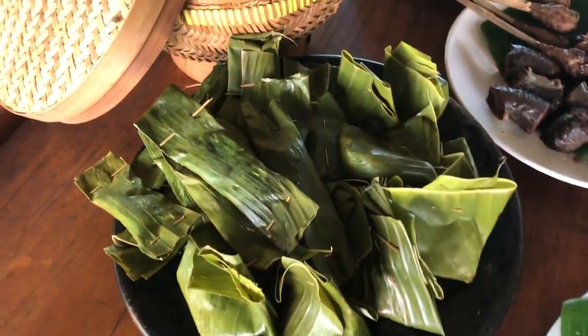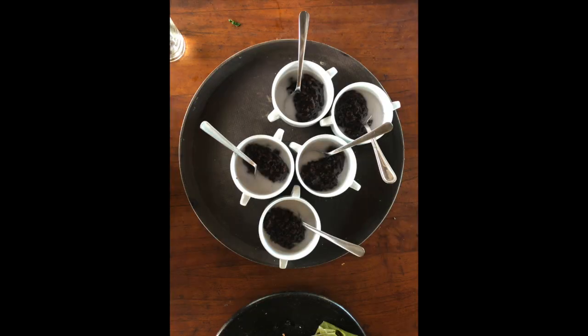And these are the wraps. Ketut surprised us at the end of the meal and showed up with a tray of black rice pudding, delicious, served with coconut milk.